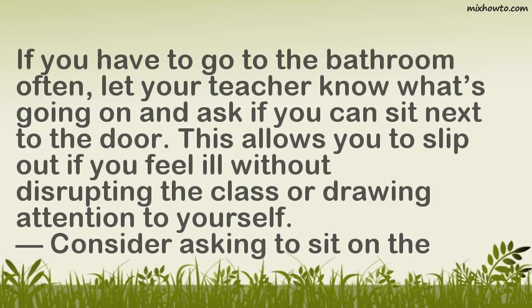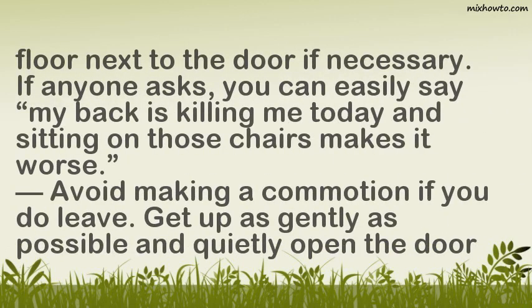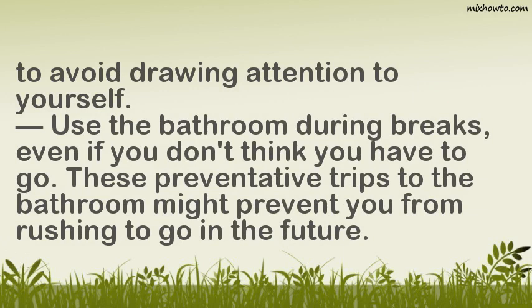Consider asking to sit on the floor next to the door if necessary. If anyone asks, you can easily say, "My back is killing me today and sitting on those chairs makes it worse." Avoid making a commotion if you do leave. Get up as gently as possible and quietly open the door. To avoid drawing attention to yourself, use the bathroom during breaks, even if you don't think you have to go. These preventative trips to the bathroom might prevent you from rushing to go in the future.